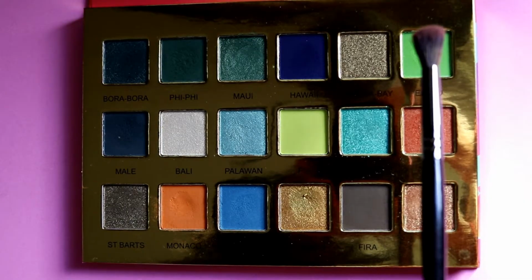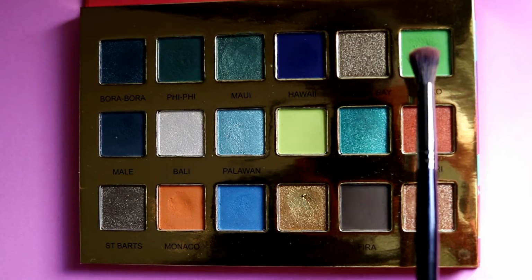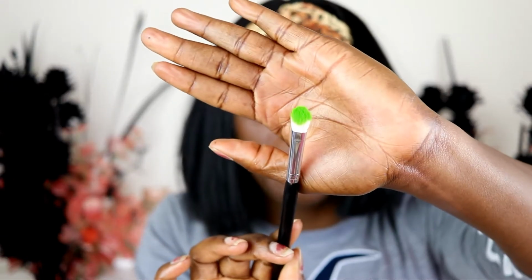Okay, so I'm going to start off with Aleko. Let's go bold. By the way, on my eyes, there's a bit of kickback, so you have to be gentle how you tap it, but there's a lot of color payoff. Wow. Oh my gosh, hopefully the camera's picking this up. It is a lot of color payoff, but there's quite a bit of kickback, so be mindful. And I'm just going to tap that.